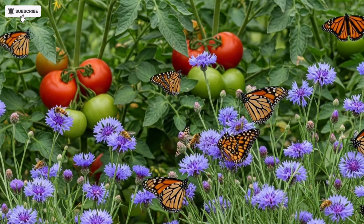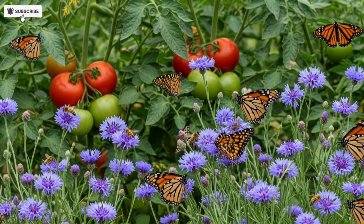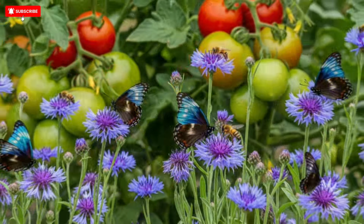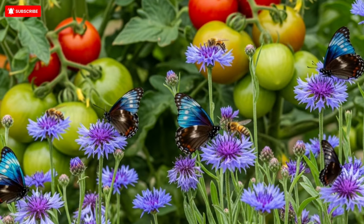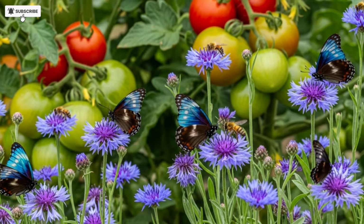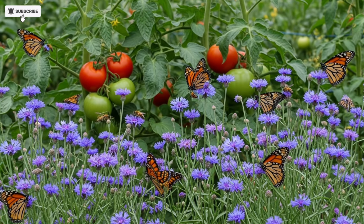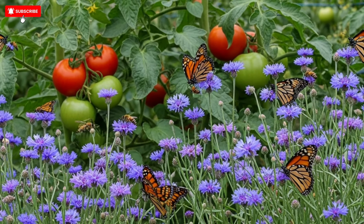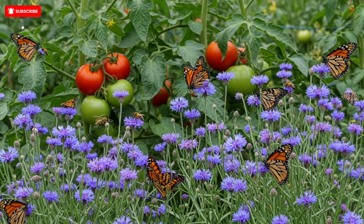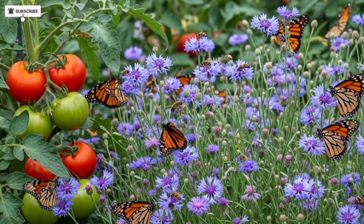These vibrant blue and purple blooms are like a party for pollinators. The more pollinators, the more action around your tomatoes, which leads to better fruit production. And let's not forget, your garden is going to look like a work of art with all those beautiful flowers popping up. It's like creating a colorful masterpiece while also helping your tomatoes thrive. You'll get that extra pollination boost and turn your garden into a haven for all kinds of beneficial insects. Plus the butterflies, they're just the cherry on top.